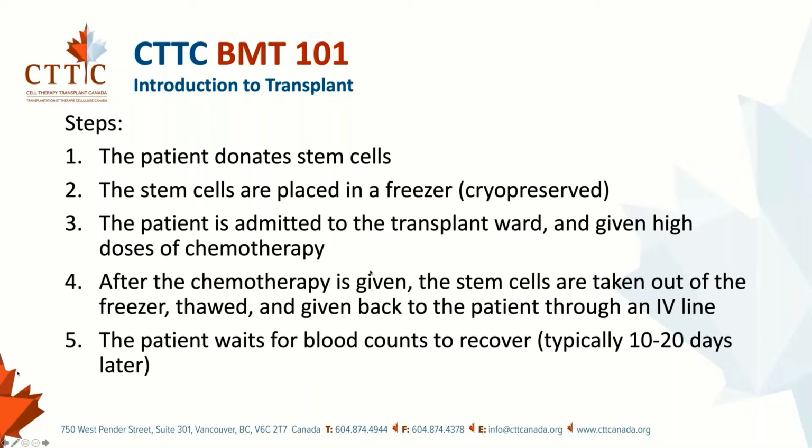And then after the chemotherapy is given, we take the stem cells out of the freezer to thaw them. In our center, and most centers, it's just thawed in a little hot water bath. And then we give the patient back the stem cells through the intravenous. Of course, the stem cells weren't exposed to the chemotherapy because they were safely in our freezer when the chemotherapy was given. And the stem cells are smart little guys. They make their way to the bone marrow and start making new blood cells. It takes them 10 to 20 days usually to settle in.